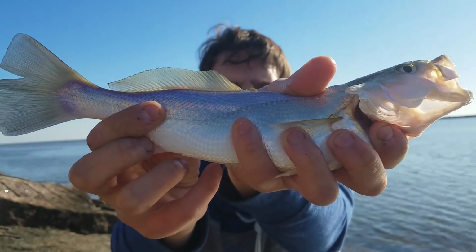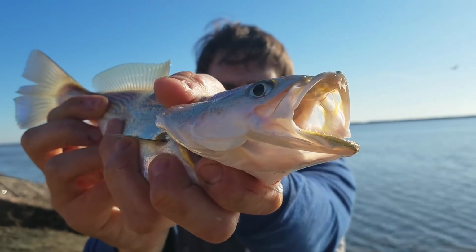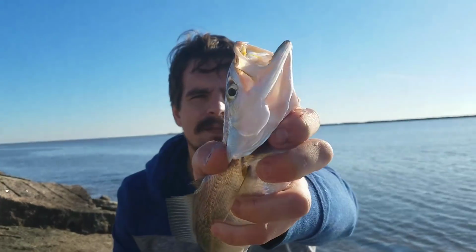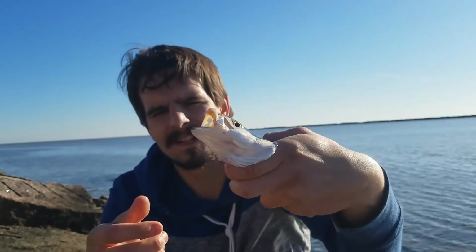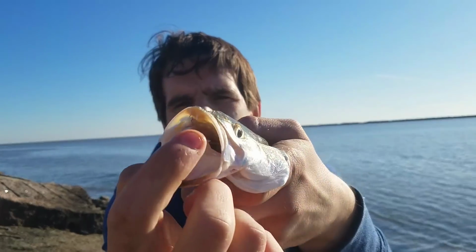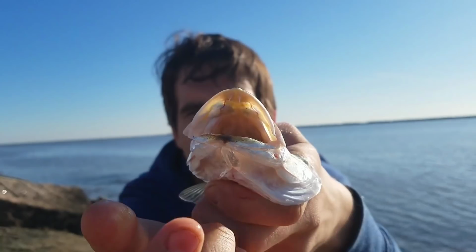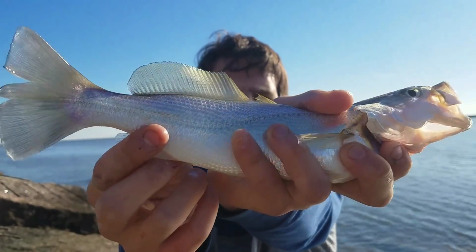This one is really, really lovely. Beautiful colors on that, just fantastic fish. I mean, he's not a monster, but it's the biggest fish of the day so far. Really, really nice. Came out of nowhere. You can see those teeth right there, perfectly designed for catching small fish. Absolutely fantastic. Pleased to have that.